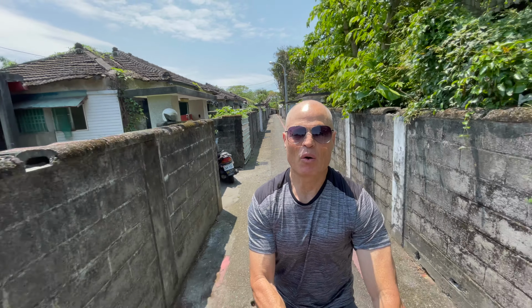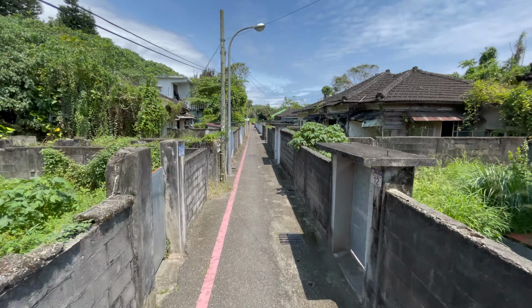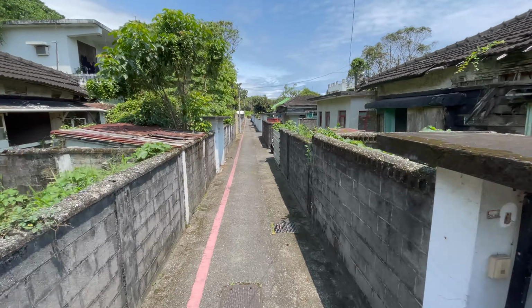Right here in the neighborhood, you have a whole little neighborhood of old Japanese military housing. So remember Pine Garden? We're right next to it. And there's these old houses that are more or less abandoned. So let's take a look inside. Some of them are pretty cool. Some still have the artwork, the pictures still up on the walls. So let's take a look.